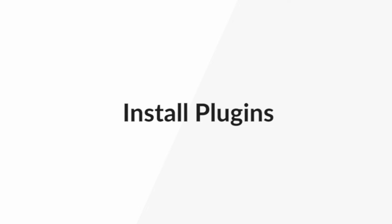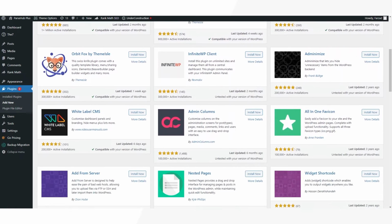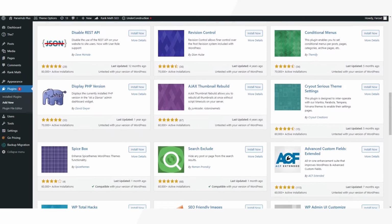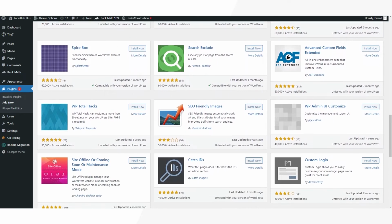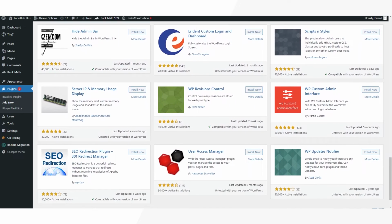Install plugins. WordPress offers a large directory of plugins which can be installed for extra functionality on your website. Some of these plugins add SEO, contact forms, translations, e-commerce, and more to your website. It may be overwhelming at first, but you can Google what plugins you should use for your business.